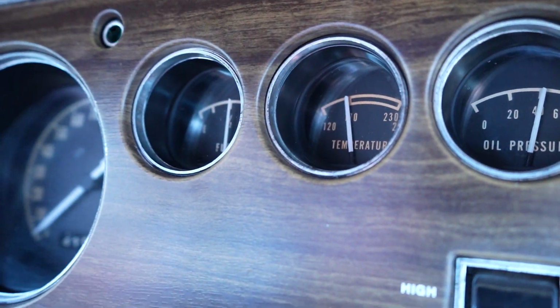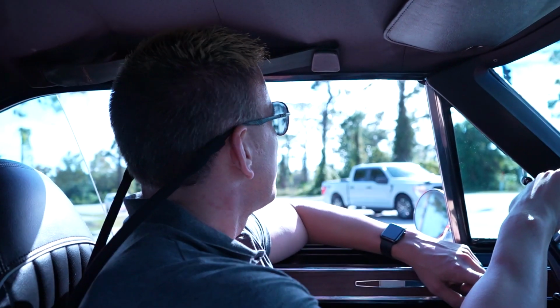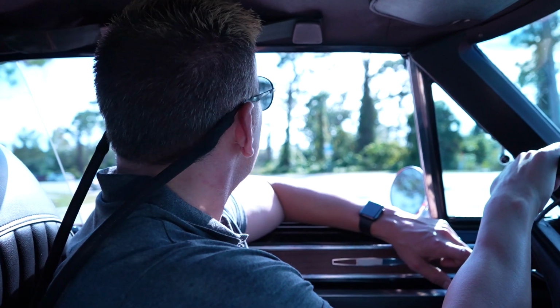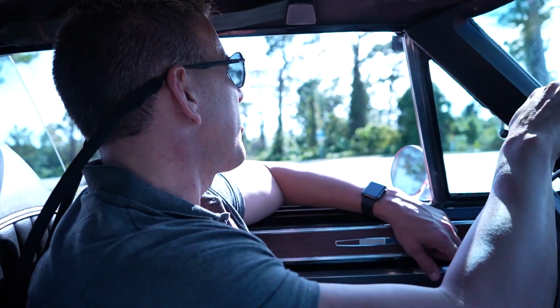Wait for some traffic to pass here, and we will run it up through the gears. Hopefully these people get a red light soon, and I'll get the green light. This is a real nice car. Okay, it's turning yellow. All right, we ready?